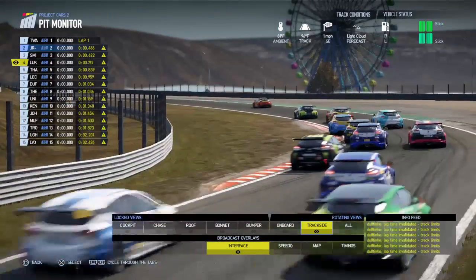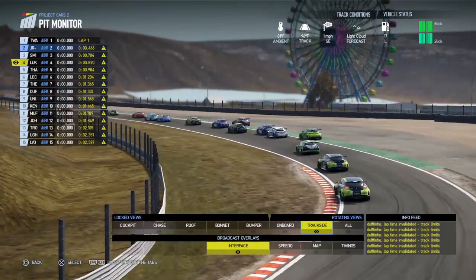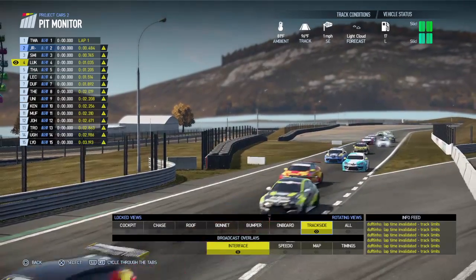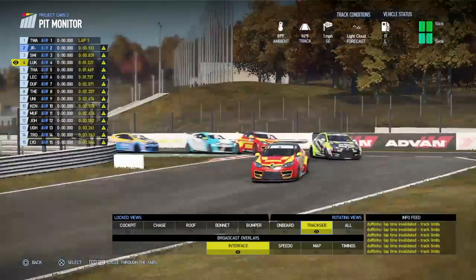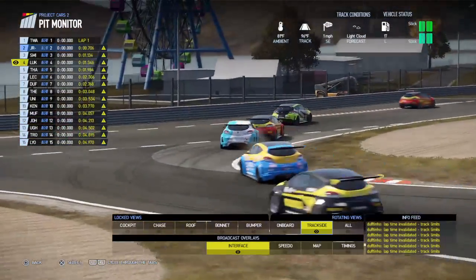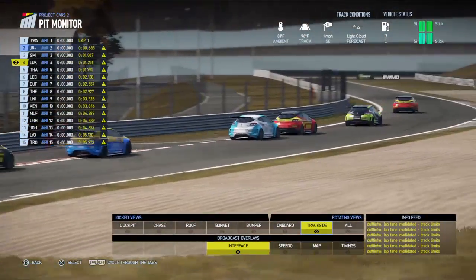We see an onboard there of Luke. Let's see if he can avoid losing any more positions. We look to be pretty clean there through the first corner. Twanbury Hill leads, JR second, we've got Smithy third, Luke fourth, then that Guitar Dude is fifth, Lecky sixth, Doftinio seventh. We've got the Console in eighth, the Uni Clark ninth, Kembo, American driver, is 10th.